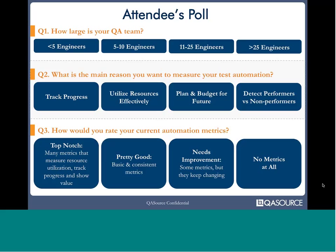The second question is, what is the main reason you want to measure your test automation? Again, for this question, I'd imagine if there was the option, we'd all write all of the above. But if you have to choose one, we'd love to just learn from you as a QA professional what you feel is your number one priority. And of course, if you're not a managerial level yet, tell us the reason if you were a manager. What would you do? So we'd love to hear from you there. And the last question is, how would you rate your current automation metrics? Or how would you rate yourself on how good you are at measuring your team? This just gives us an idea of where you're at with your metrics.